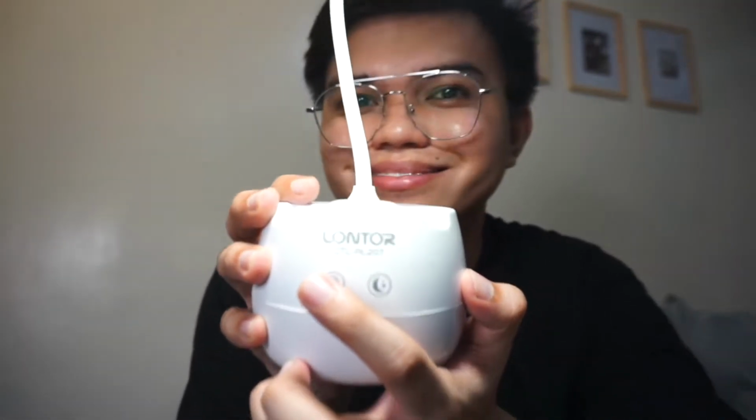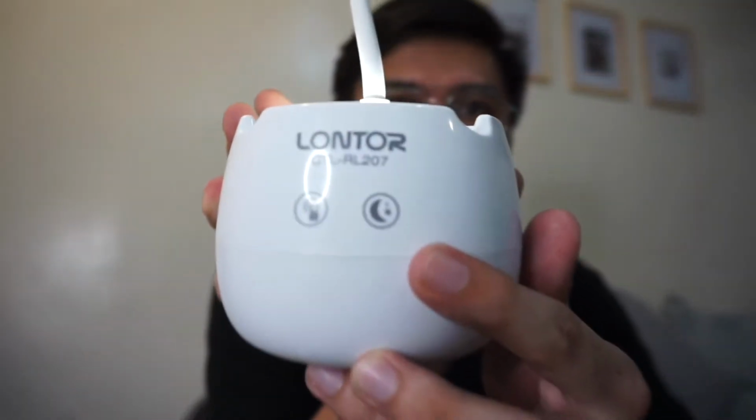Ayan, meron to. Oh, ayan. What? Para siyang electric fan, besh. 1, 2, 3. Oh. Lumalaban. And meron din siya dito. Ewan ko, ano ba, night daw to, night siya. Ayan, night siya.